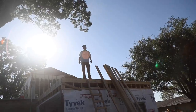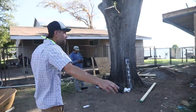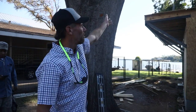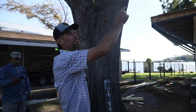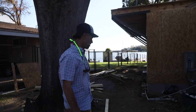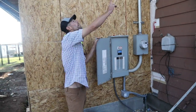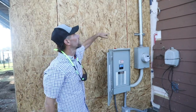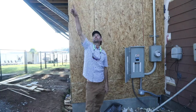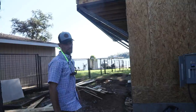Nice to see you again, buddy. Action. So, the Franklins. Check it out. Doing the floor, or actually done with the floor. Now we're gonna start putting up the exterior walls. And it's gonna be spectacular. We got all the wiring done. Oh, they covered it up, but it looked real nice. And then that's gonna run over there to the power pole. And we actually put it at that height so we don't have to cut down this lovely tree limb, because it's code, you can't be closer than 3 feet.